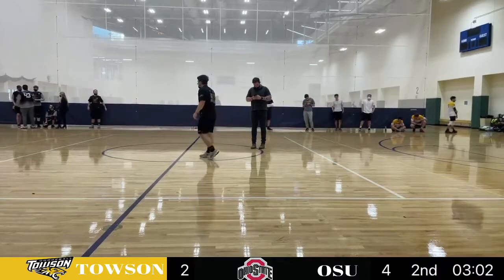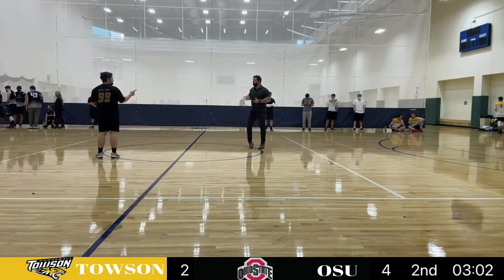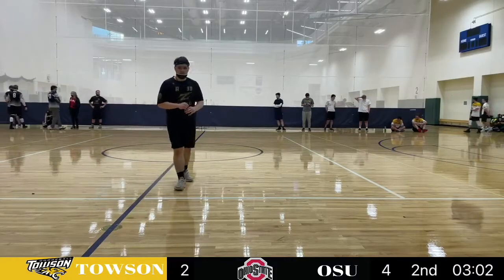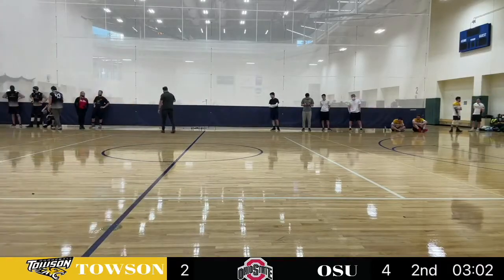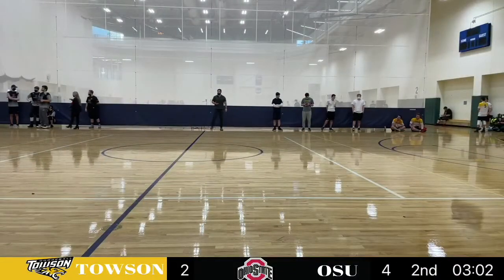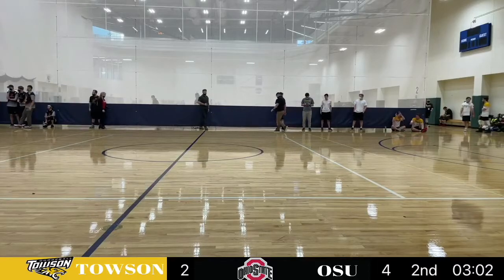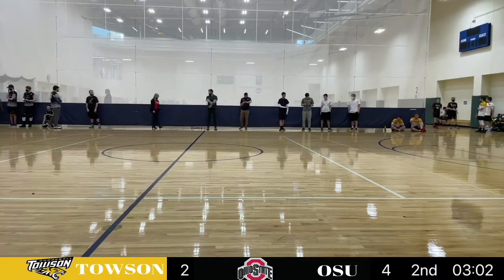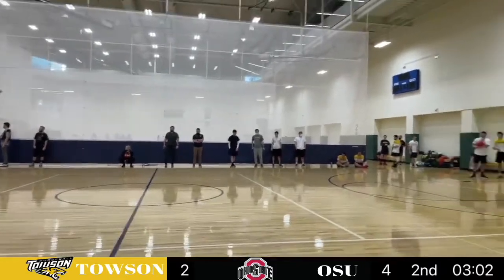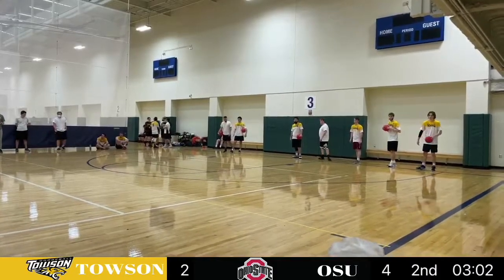All right, so exactly 3:02 left. Like I said, small window for Towson winning this game, with exactly, at least on my end, 3:02 left. But Towson has got to move quick and fast and in a hurry to have any opportunity.